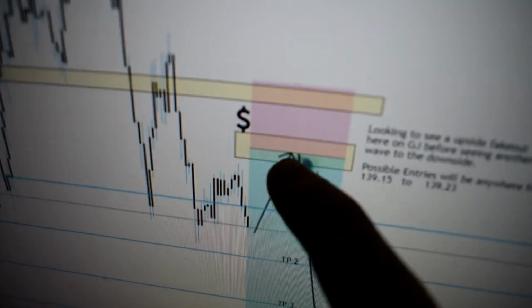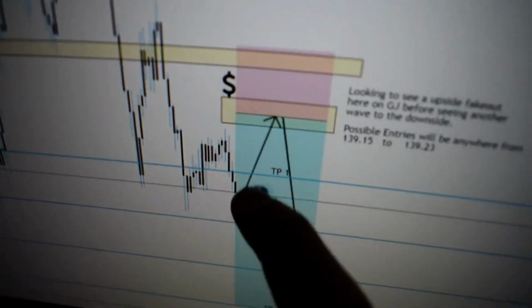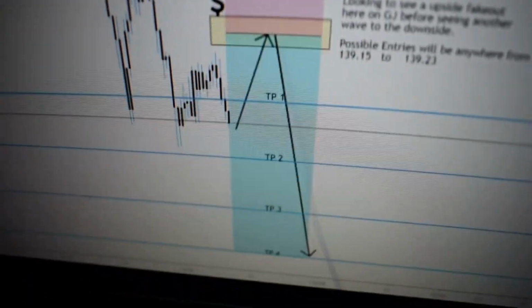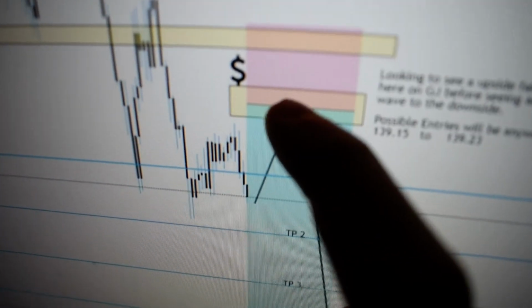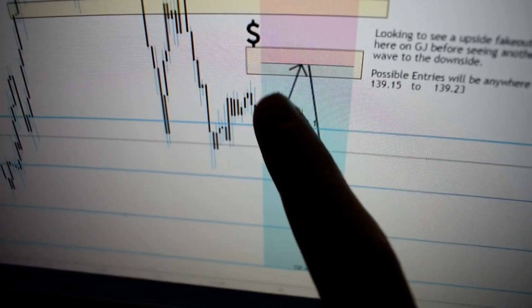So basically, if we would see a push up to this level, this would be where most stop losses were. So basically, I was anticipating stop losses to be grabbed before pushing to the upside. So instead of me entering around this level, I wanted to enter the sell a little bit above this level, which is where most people will look to go long. So it's a little bit of the opposite happening here.